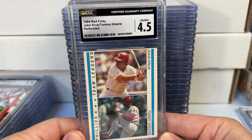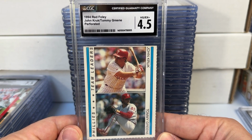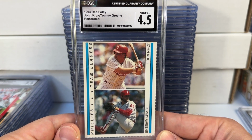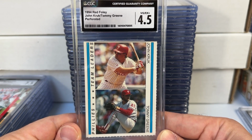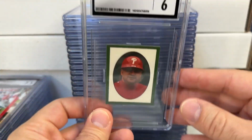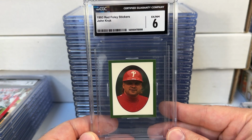1994 Red Foley, John Kruk, Tommy Greene, perforated, 4.5 on that one. A couple guys who were members of the 1993 Phillies. They've remained in and around town over the years. Tommy Greene used to do stuff for Comcast SportsNet. John Kruk is currently one of the members of the broadcast booth, so super fun card there. Got a 1993 Red Foley stickers, John Kruk in Excellent 6.